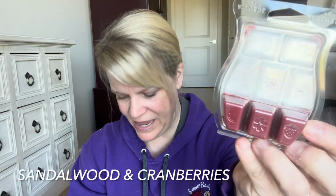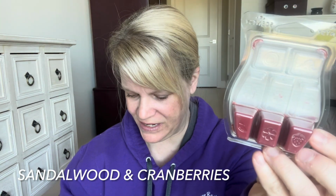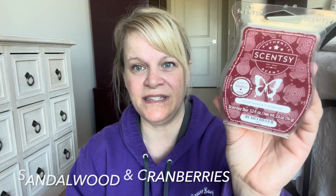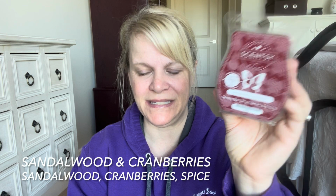All right, let's talk about our second place scent for the week. It is Sandalwood and Cranberries. This one had 22% of the vote. It's this burgundy colored wax. It's about a medium intensity on cold sniff, and I would put this in the fruity/woods category. So let's read the scent description. Scentsy says, exotic sandalwood, sweet cranberries, and spice.